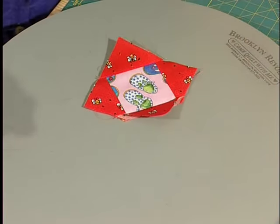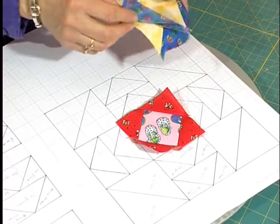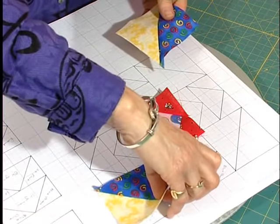Yeah, that's very pretty. I'm going to lay it now as we did with the last block, so I can take it to the sewing machine to sew. We have our 4 half square triangles.